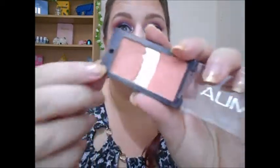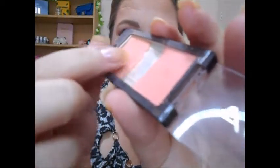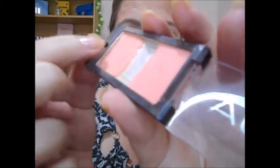And then I have my MUA blusher in Lolly. I am just trying to use up this side. As you can see, it's pretty thin. It is really thin there. But it's a bugger and it's still going. I do have it on my cheeks today.